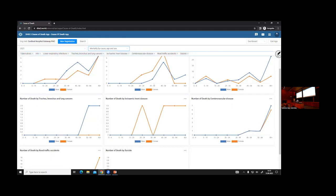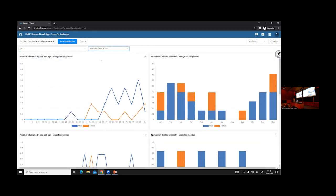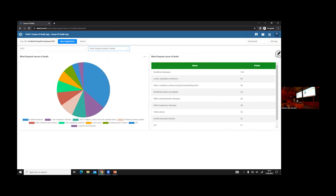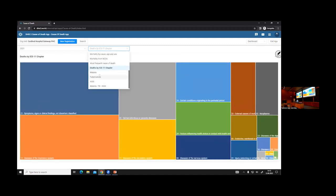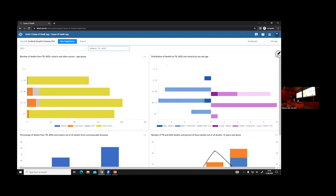If you don't like it, you can just select it, and you can include more data and all the things, here. You can also just say for NCD, non-communicable diseases, frequent cause of death, or by the chapters, or by malaria, TB, and AIDS combined. You can also just see on here. So these are all the things which you get embedded automatically in the app itself. After you install, you have all these things. I will quickly show the administration tool.